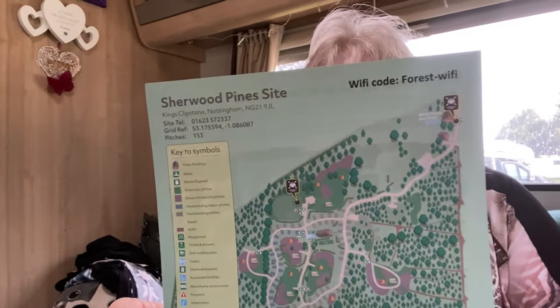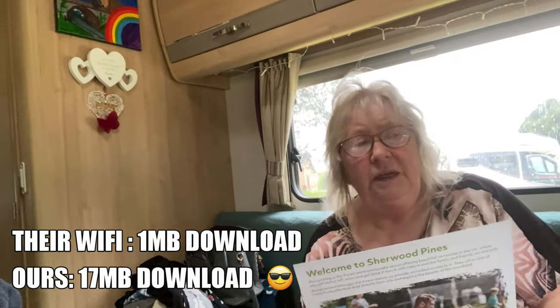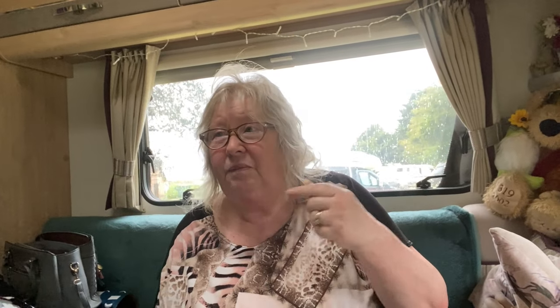But you've got to be in here to really appreciate it. Yeah, I mean, Andy will walk round in a minute, but it's really nice. They meet you at reception. There was two ladies on push bikes that took us where we wanted to stay. We had to follow them, and we followed them to the really nice plot. Yeah. The facilities are really good, especially for children.